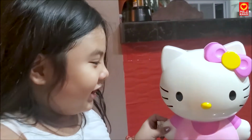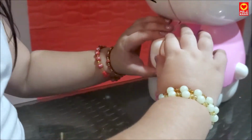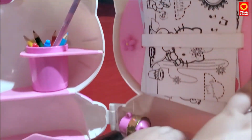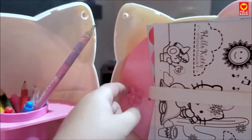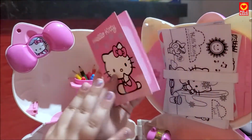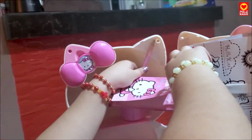Everybody, a box of this. That's a whole city. And there's a lock. So, like, we can open it. Like that. It comes with postcards and stickers and stamps. And there's even a secret thing here. The eraser doesn't come with it. I just got it. It's a Hello Kitty diary notebook and a pencil that's already sharpened.